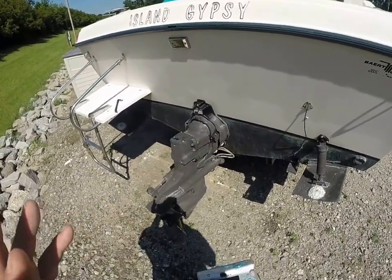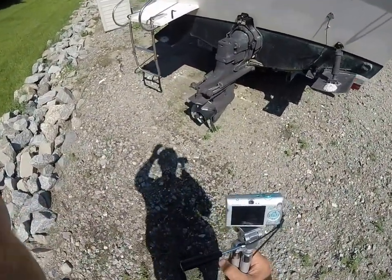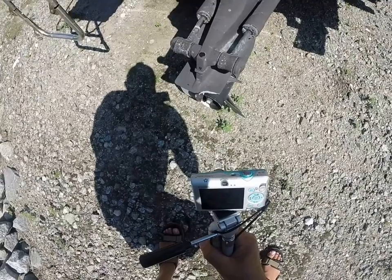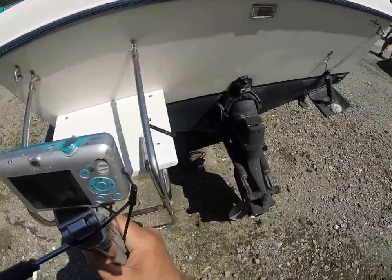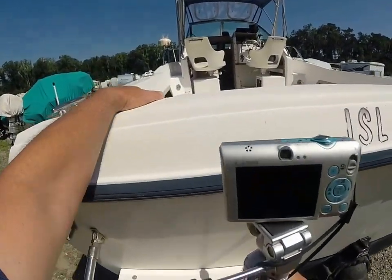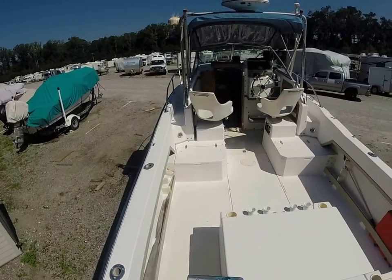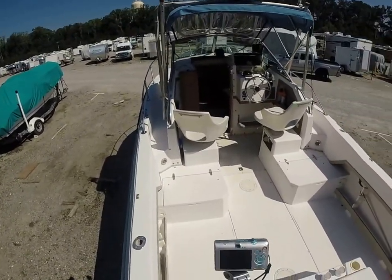This has 25 hours on it. Only 25 hours on this lower unit. I do want to point out right here, you guys can see we got a little bit of a chip. Apparently there was a little bit of fumbling around at the ramp, as always. But really not that big of a deal. 25 hours on the lower unit. Now, this is not a 1990 engine. This is a repowered 2008 5.7 liter Merc, fresh water cooled.